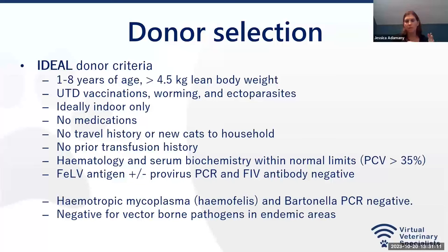When they come in for donation, they have to have a PCV that's greater than 35%. In this country, it would also be useful, especially if you have a donor selection list, to check your patients for hemotropic mycoplasma, mainly Haemophilus, as well as Bartonella. So you want them to be negative. Again, you probably check them initially, and as long as they're indoor only, it's rare that you would need to check them again.